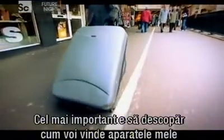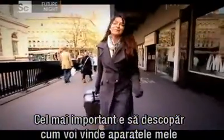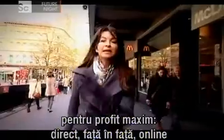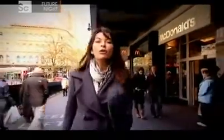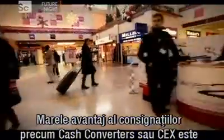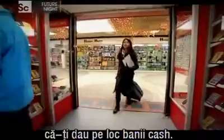I was also on the case. The most important thing for me is working out how I'm going to sell my tech to make the most profit, whether it's directly, face-to-face, online, or, where I'm going now, a second-hand store. The great advantage of selling to second-hand stores like Cash Converters or CEX is that they will give you a cash price right there and then.